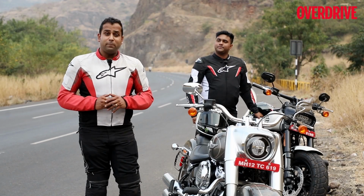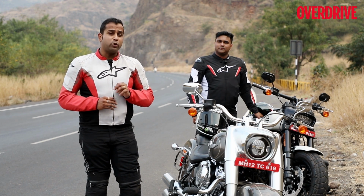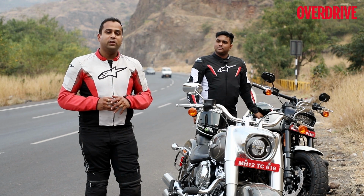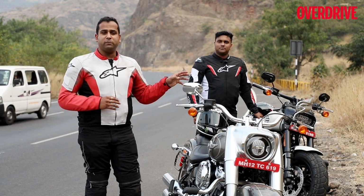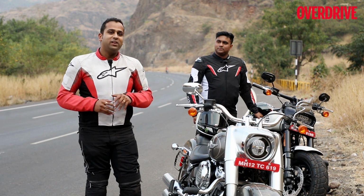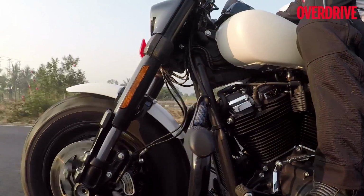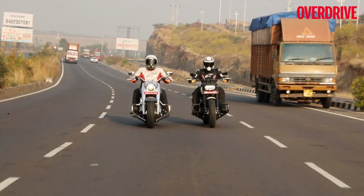The ride from Mumbai to Mahabaleshwar is a quick run across National Highway number 4, but of course it passes through a few hills as well. So in effect, this ride has not only let us test these motorcycles at 100 kmph in 6th gear on open highways, it has also allowed us to experience the handling potential that the new Fat Boy and the Fat Bob offer. And I have to say, I am impressed at how much better the handling is. When it comes to cruising on highways, there aren't many motorcycles that can match the Harley-Davidson experience.